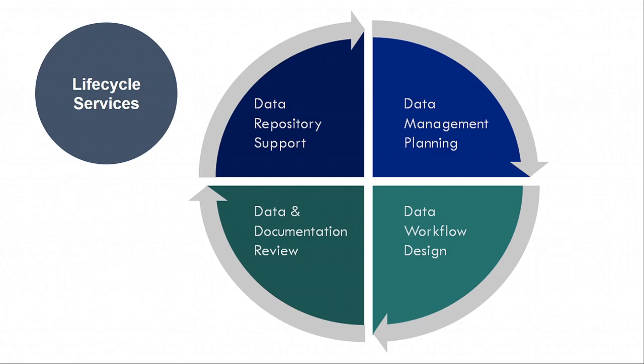Our lifecycle services are designed around the cyclical nature of the research process. The services are holistic, but also designed to meet discrete points of need, which we could frame as potential pain points that researchers encounter during the research lifecycle. We'll now take a closer look at our four main service quadrants.